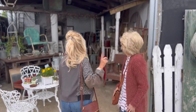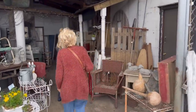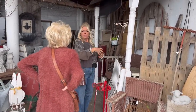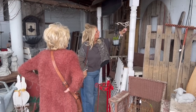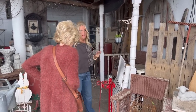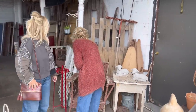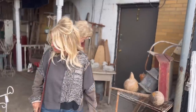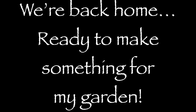Oh, I know what I want to look at. I'm wanting one of these to hang on my fence. Just an old hook, to hang a bucket or something on with some flowers, if I don't end up using that. I like that right there, though. Yeah, I like that thing, too. $8. I like that little hook. $8. That's good. This is good, too. I love the lambs. Love it all. Well, let's see.